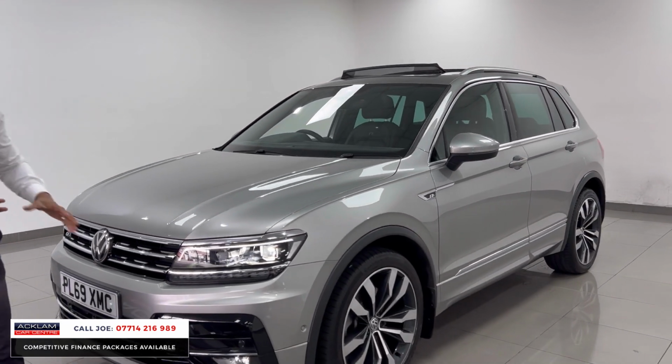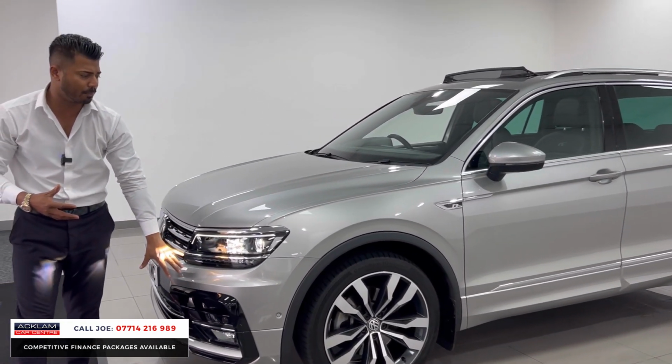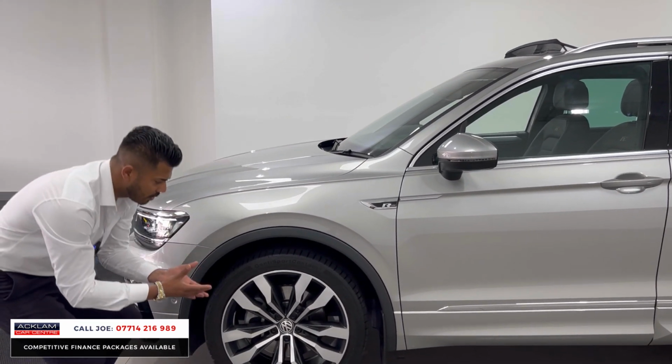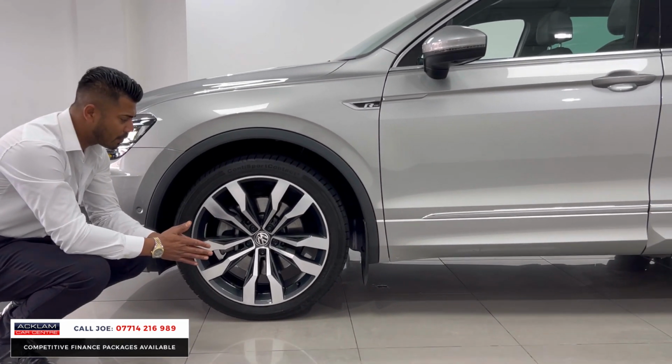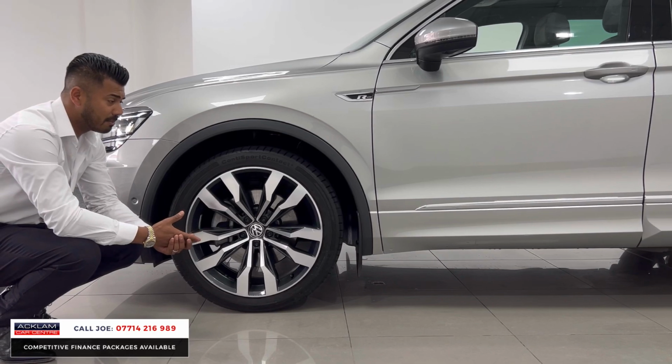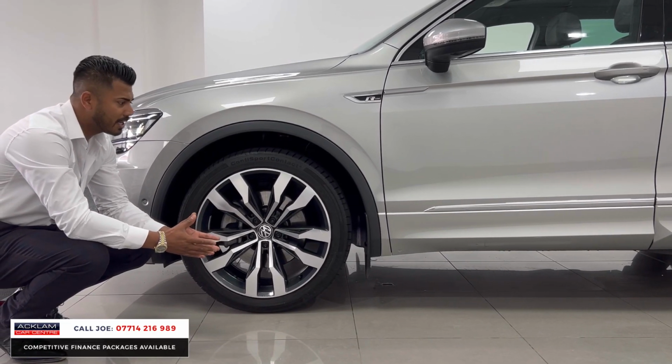Being the R-Line, you've got the more aggressive, more refined, sporty front bumpers, the full wheel arch kit, side skirts, but then look at them wheels. You're talking 20-inch diamond cut alloy wheels with a grey insert, and being the R-Line, it suits the car very, very much. It just gives it another sporty edge to it.